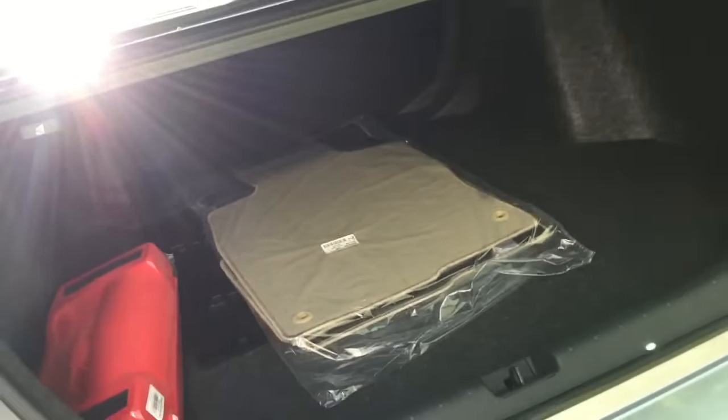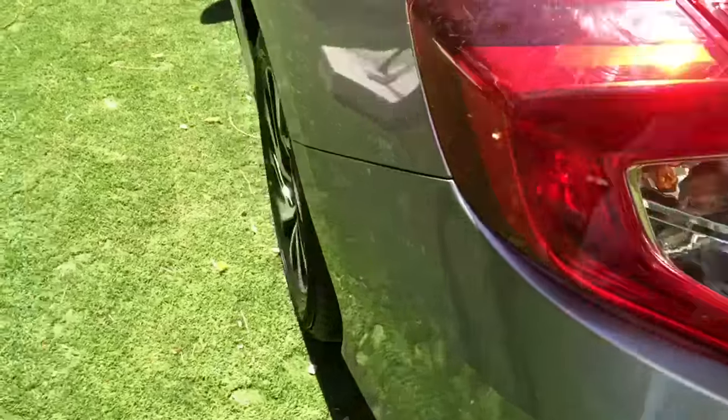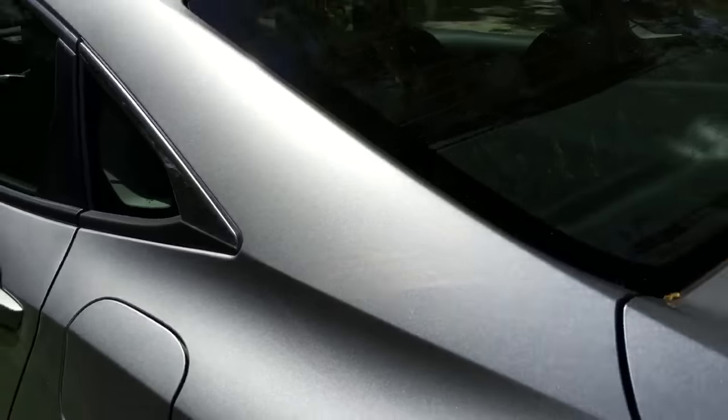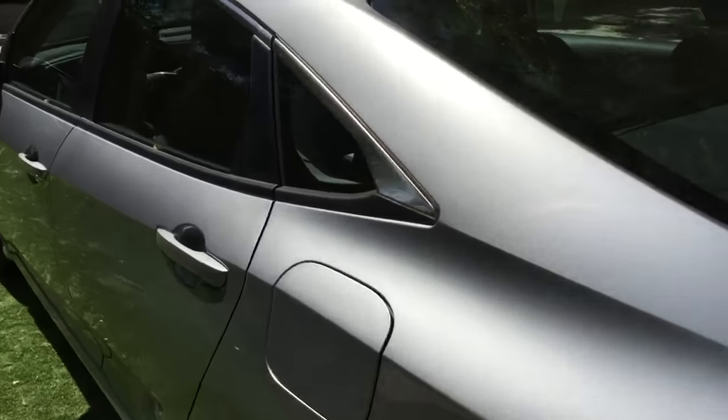Yeah, pretty spacious boot. It'll do your airport runs and so on. The height's good, plenty of height. There are floor mats here because this car is brand new, of course. Let's have a quick look since we're looking at the exterior. Look how slanted that roof is. Do you think the headroom's going to be affected? Well, let's find out in a second, shall we?